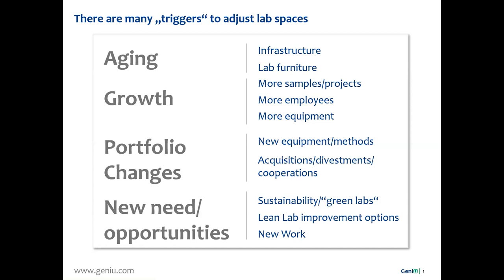And then there are also new needs and opportunities, like green labs. There's quite some pressure from a regulatory point of view to improve your laboratories. If you are doing a lean project, you identify many opportunities for redesigning your laboratories in a more efficient way. And there are opportunities from everything called new work, where you design your labs and also lab office spaces in a different way. So there are a lot of possible triggering points.